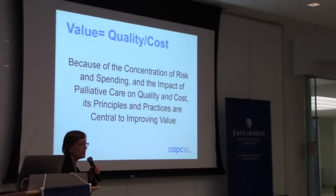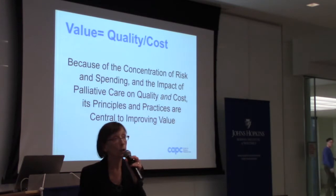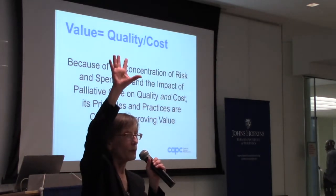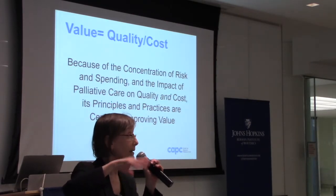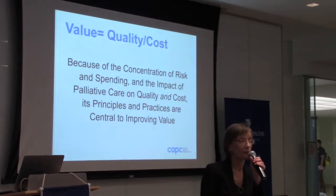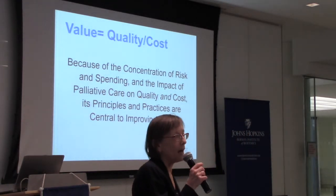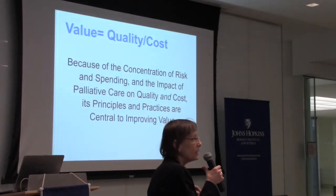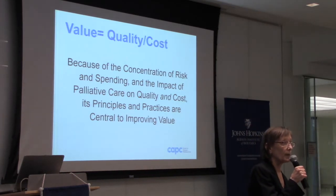So why am I talking about this in a conversation about palliative care? Because the data I'm going to show you will demonstrate that palliative care has a huge impact on the numerator, improving quality, and a very significant and sustained and standardized impact on cost, reducing the denominator. Very few people do both. Very few interventions do both. So if you're looking to develop a high-value set of policies or a high-value healthcare system, you will fail if you do not fully integrate palliative care into the care of people with complex serious illness.